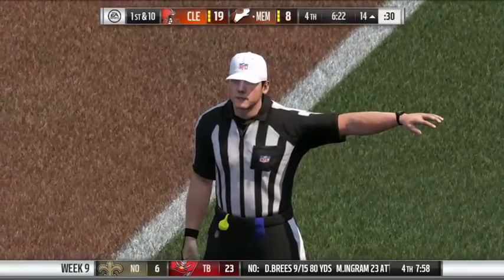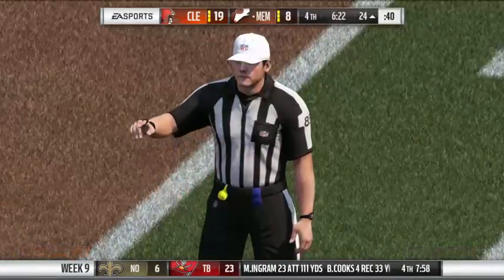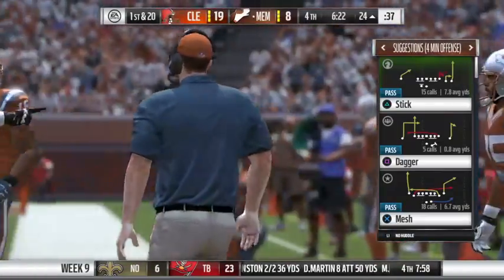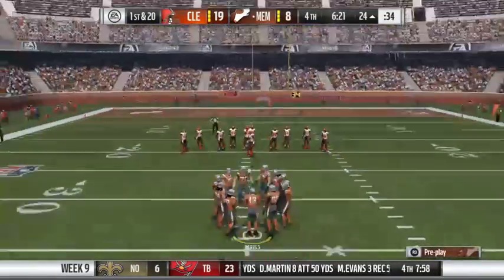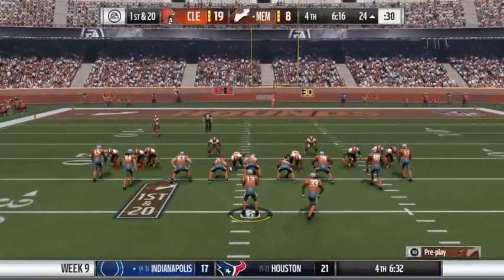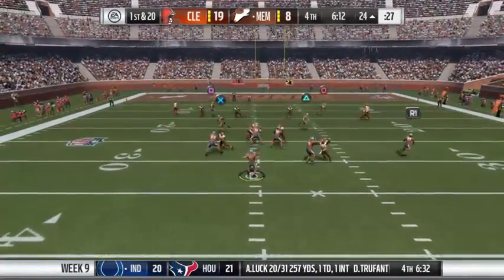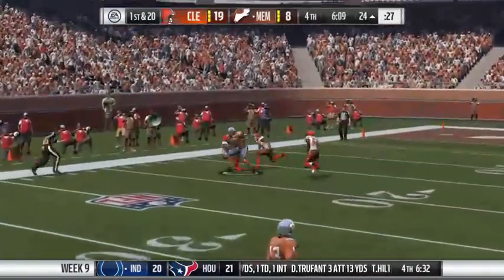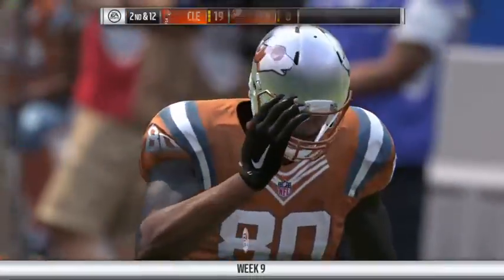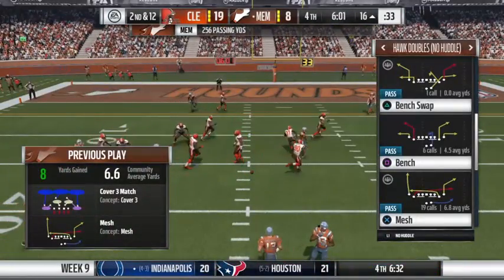Holding, offense. So oftentimes you see defensive holding. Here it's offensive holding for the flag. Looks like the defense in press coverage here. All right, here we go. Back to throw again, looking left side and completing it to Thomas. And he'll take it down just shy of the 15 at the 16-yard line. Give him 8 on the play, and it'll be 2nd and 12.